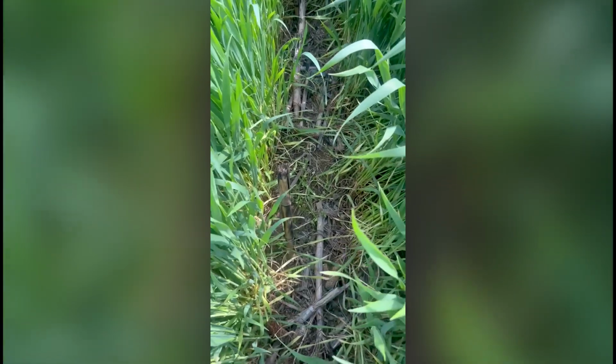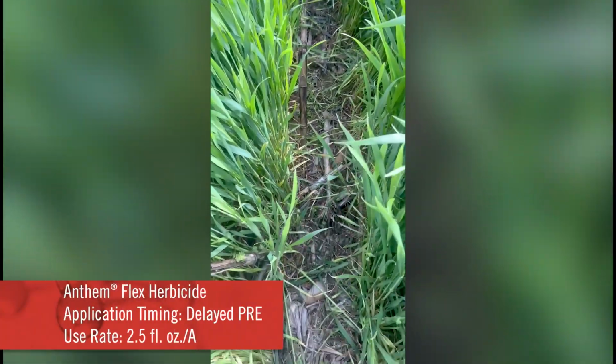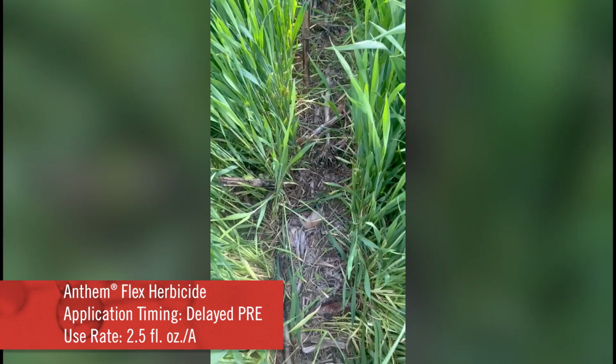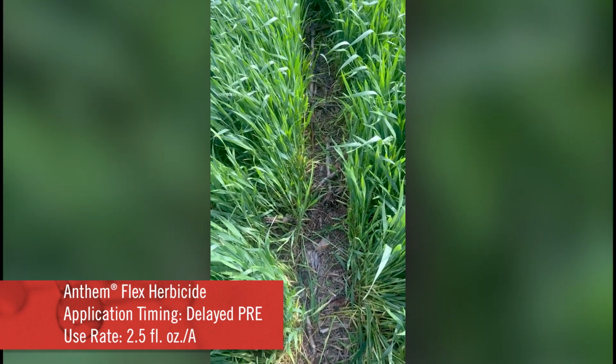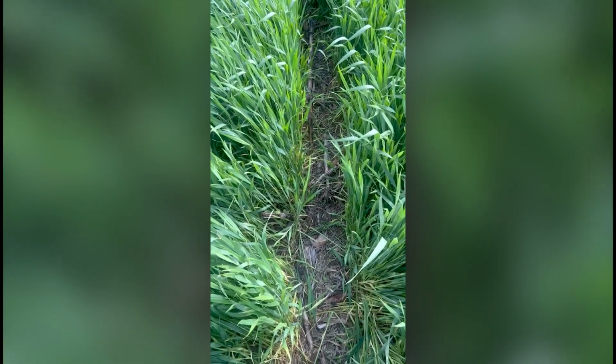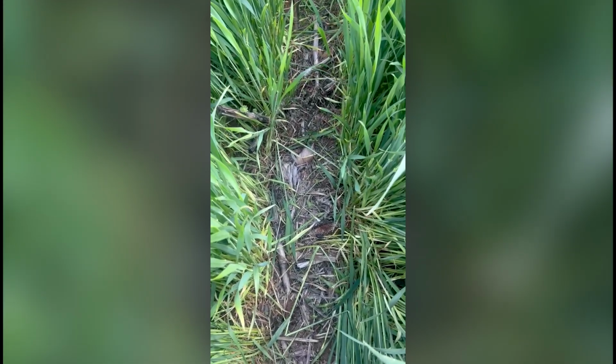Okay, so I'm currently standing in the Anthem Flex treatment. This application was made at the delayed pre-timing. So if you're unfamiliar with the delayed pre-timing, what we mean by that is 80% of the seeds have germinated and have a half-inch shoot. So in warm, moist conditions, that's generally going to occur 2 to 3 days after planting.